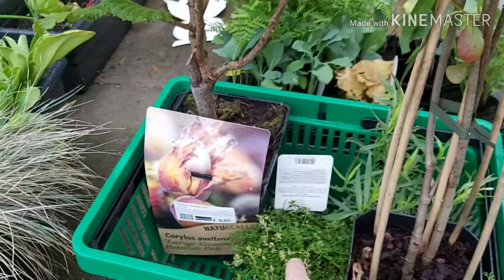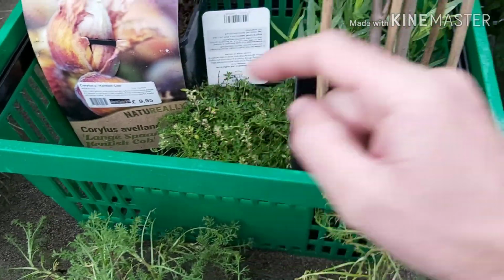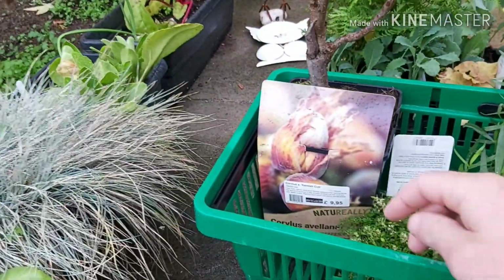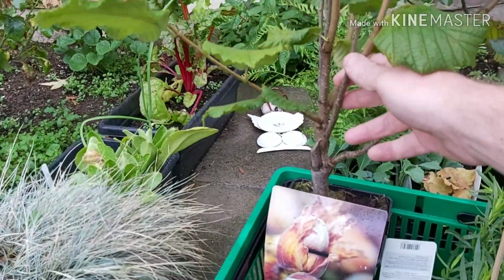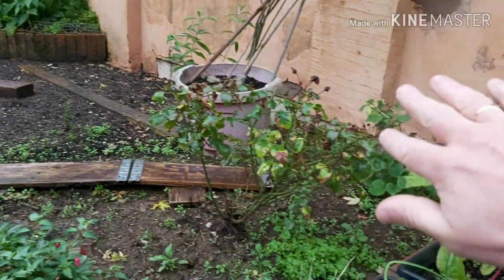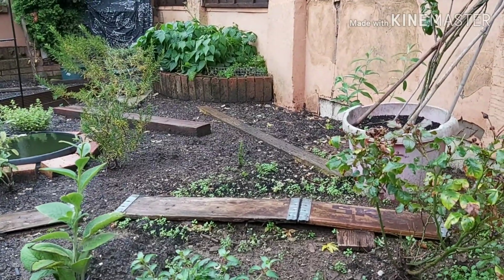Right, Ruby picked this one. It's a white flowering thyme. I've got some French tarragon, smells very nice, and a hazelnut, Kentish cob hazelnut. So again, that'll go against this wall somewhere towards the back, or the side, depending which way you're looking at it.